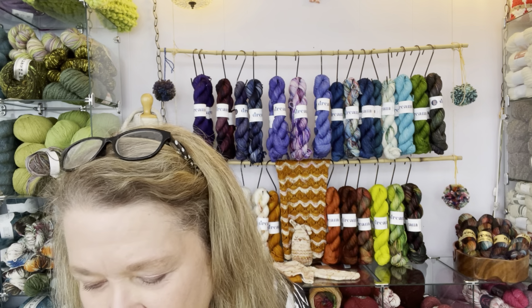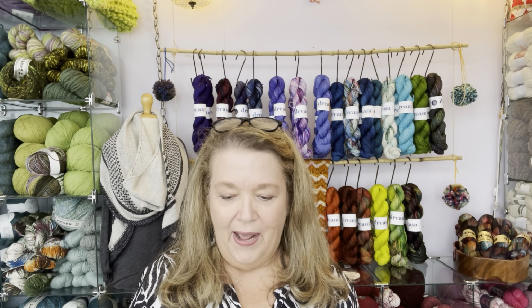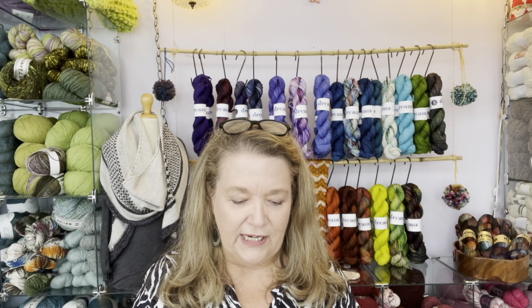Then I have extra needles. Now, I highly suggest that whatever you're doing, you bring an extra needle with you of whatever size needles you're using. So that if for some reason something happens to your needle, it breaks, you know, things can happen, you have another needle. Highly suggest an extra needle. And then I'll have extra needles for that.